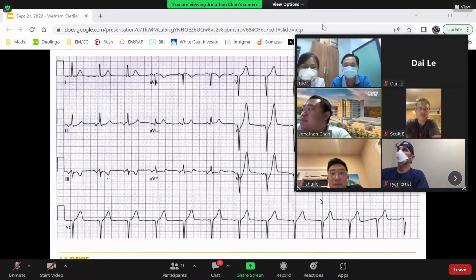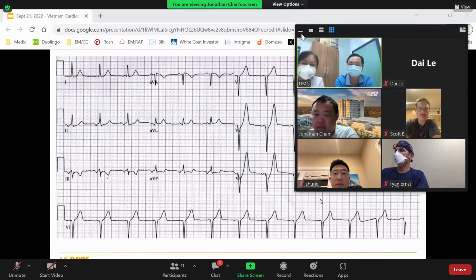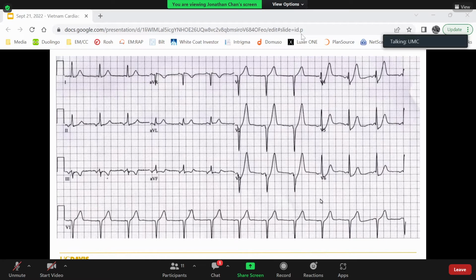So in this ECG, we can see the peaked T waves in the anterior leads. I think we call this, it had a special name like the Winter sign. Exactly. Very good. Excellent. So this is what we call De Winter syndrome, right? That was an excellent explanation. This is basically like an anterior STEMI equivalent.